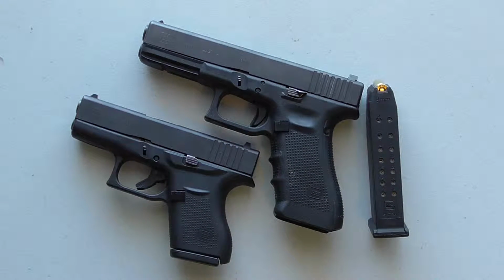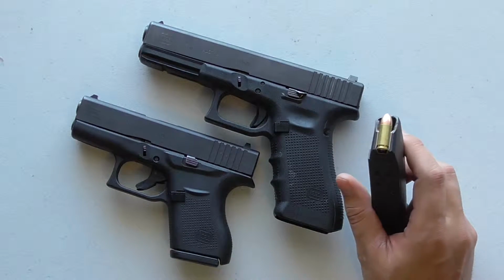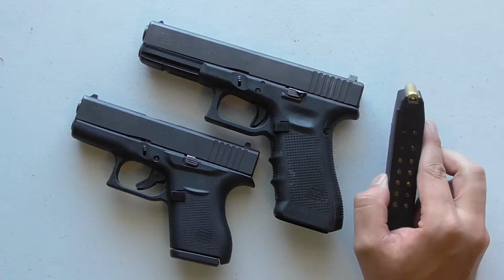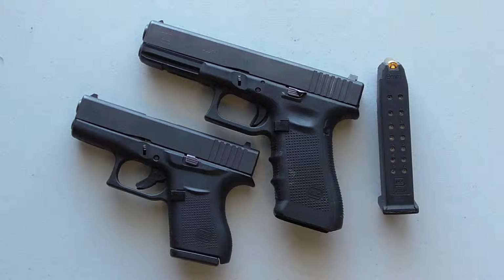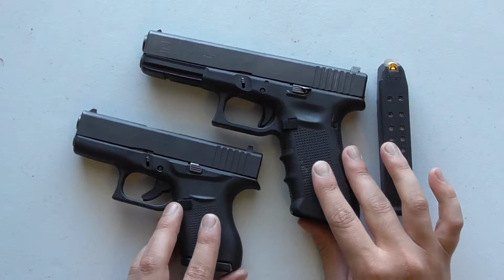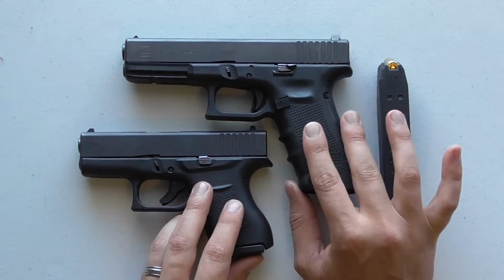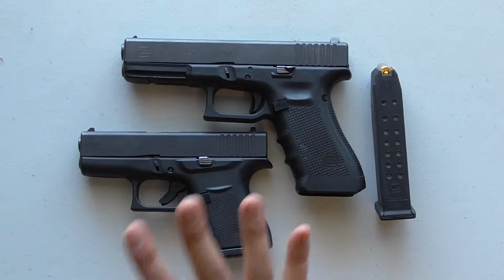Now, some of the disadvantages of semi-automatics are that they do not have the raw power that revolvers have, and we're going to talk about that. For any of you who don't know anything about ballistics, I'm going to try to give you some comparisons to put things in perspective that will hopefully help you understand the difference between the raw power that a revolver can provide and what most semi-automatics are capable of. So, the disadvantage: raw power.